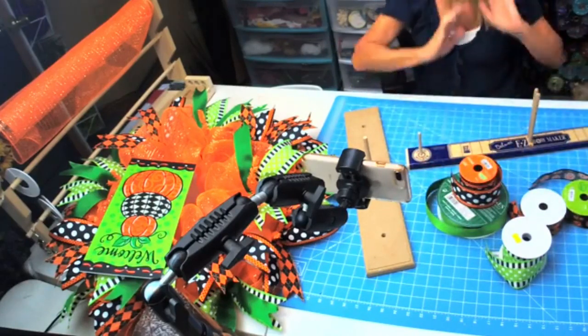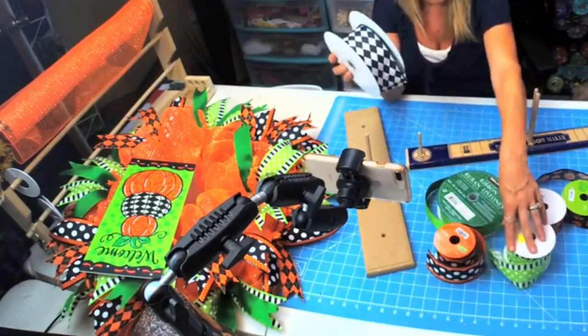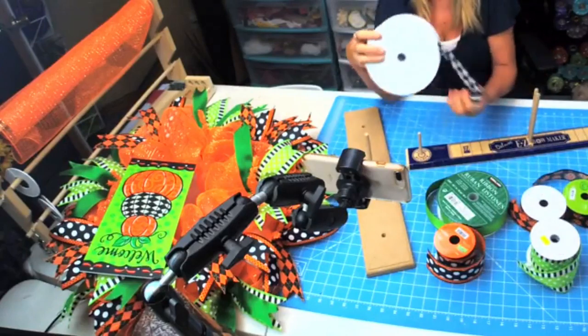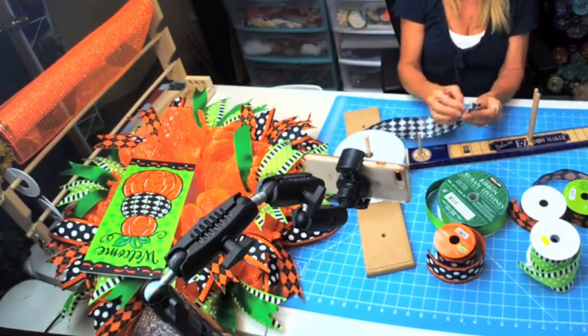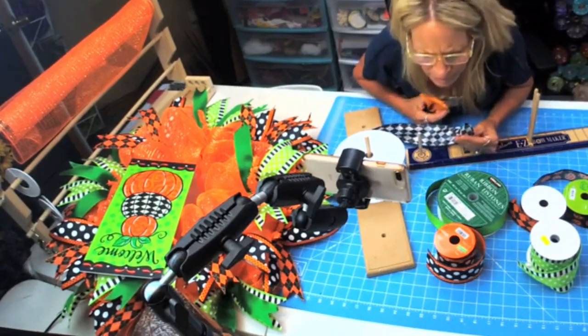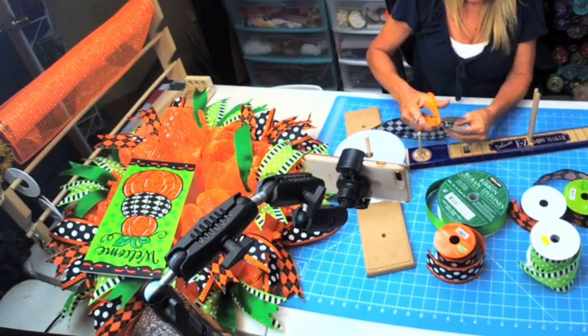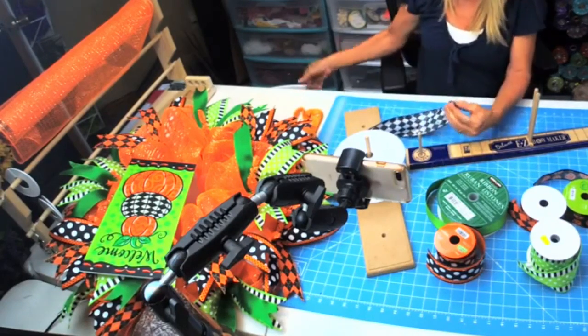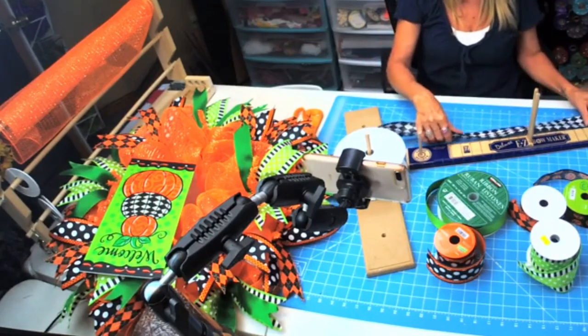All right, so I'm going to make a bow, and I'm going to use these ribbons. And I think I'm going to start with my Harlequin. Mine is related to migraines. Yeah, I hate migraines. My dad and sister get them extremely bad.